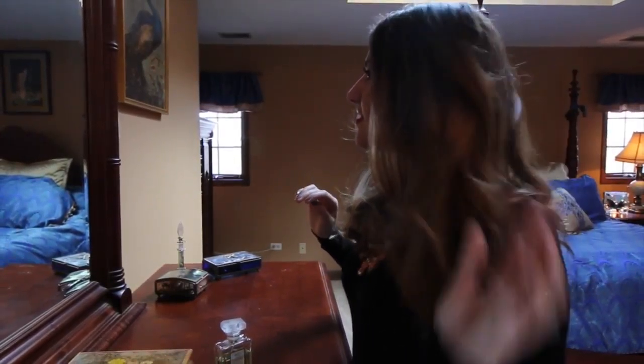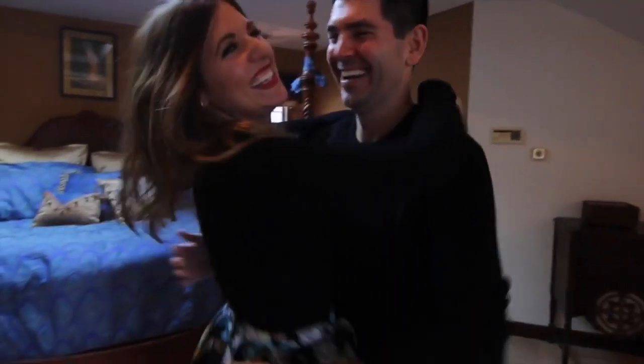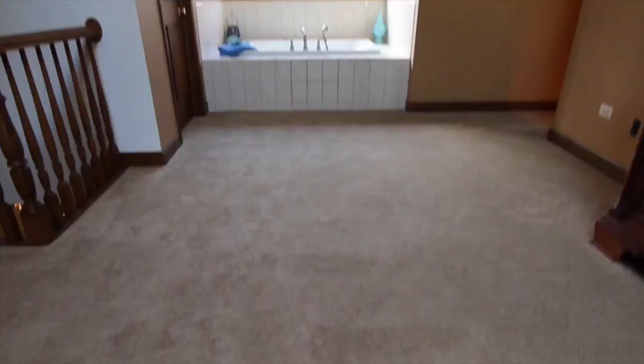This beautiful private suite has vaulted ceilings, the biggest brand new skylight above the bed to watch the stars, beautiful crown molding. It's just absolutely stunning.